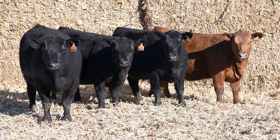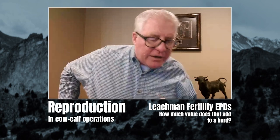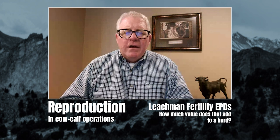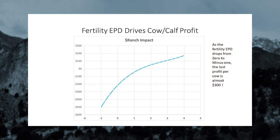And so we asked, again, the folks at Texas A&M Kingsville to come up with a prediction of what this fertility EPD means financially for a cow-calf producer, and the data was just shocking. This graph shows how at the low end, those low-fertility bulls are literally costing you hundreds of dollars per cow per year because of the failure to stay in production. At the high end, of course, it's diminishing returns, right? You get up to 87 or 90 or 92, and there's not much left above that. There's a limit to how high we can get.